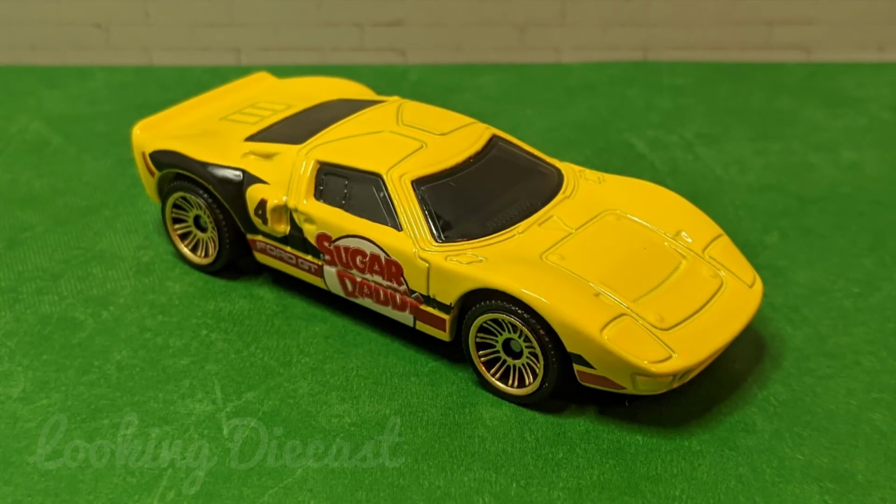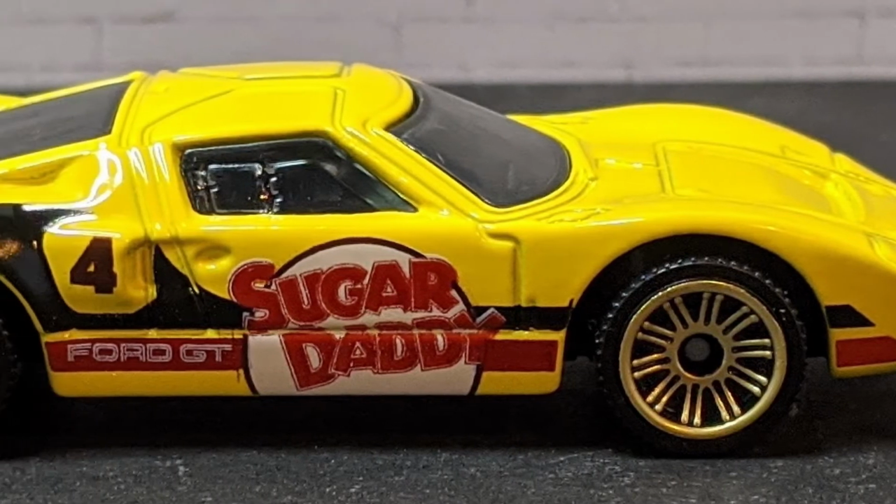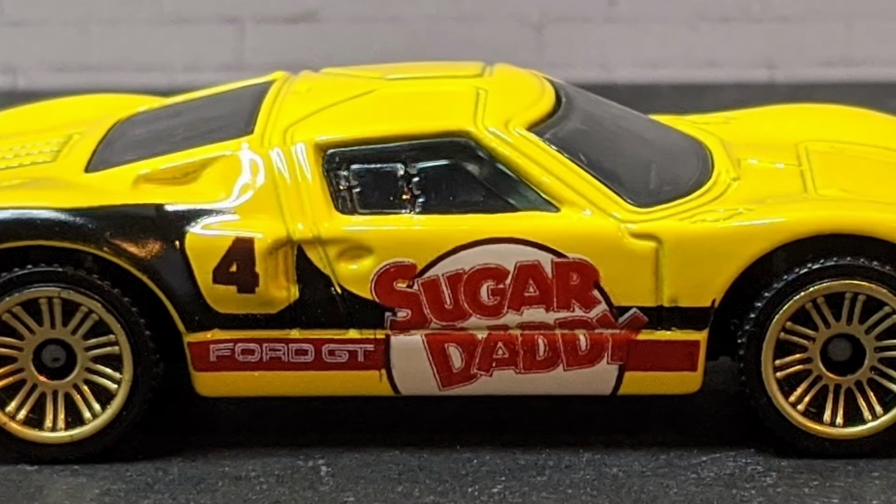This is another great casting with a lot of detail. The etching is deep so you can really see the car's features like the lights, hood, and doors. The wheel choice here was split 10 spokes in gold chrome. Definitely not a bad choice. It features red and black racing striping on the side and the number 4. The Sugar Daddy logo appears on the door in red on a white background, and Ford GT is spelled out on white in the red striping.